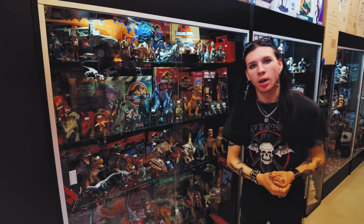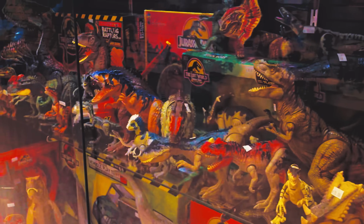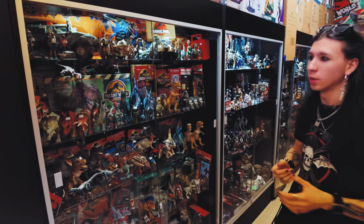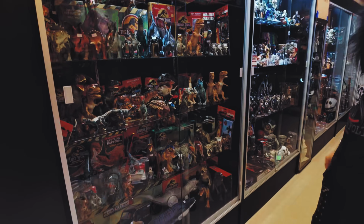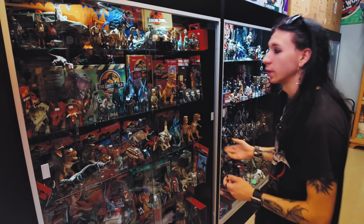We did do a short on the JP stuff. I took the liberty and I rearranged the entire case. It is probably the fullest our Jurassic Park section has ever been. A lot of really cool, unique pieces in here as well that I personally have not seen. We've got a sealed backpack. We've got a clock down there. Just different various pencil bags, and of course, a huge variety of different dinosaurs.